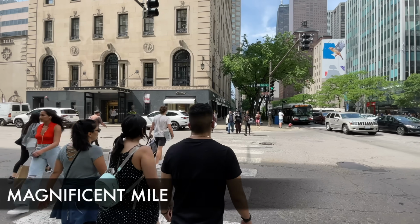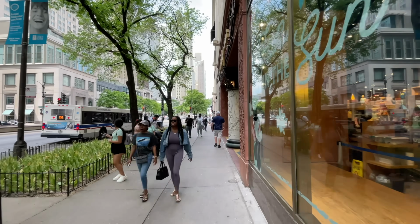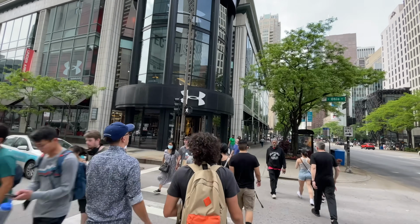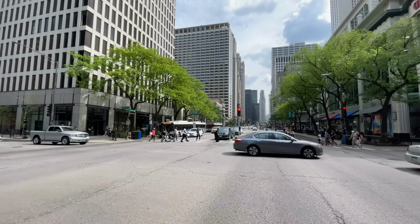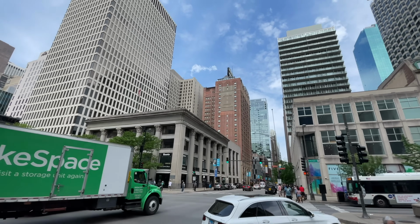Now we're actually headed to the Magnificent Mile, where you have high-end upscale shops along the North Bridge, the Water Tower Place, which is a multi-level shopping mall. They also have the 360 Chicago Observation Deck, which is formerly the John Hancock Tower, on the 94th floor, the Tribune Tower, the Wrigley Building, and then of course the Chicago Riverwalk.